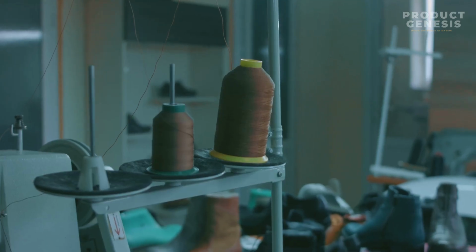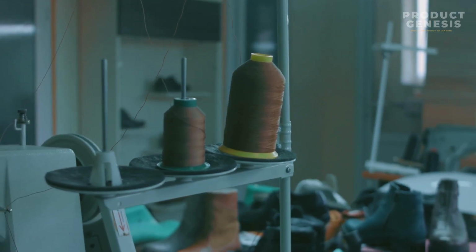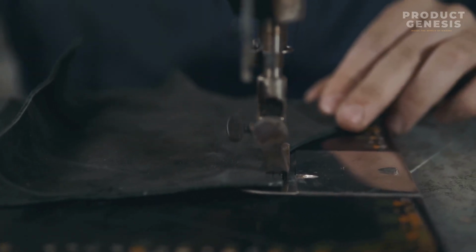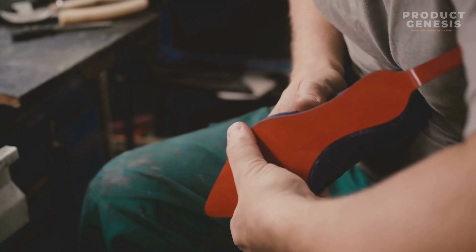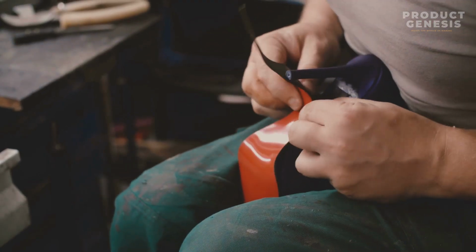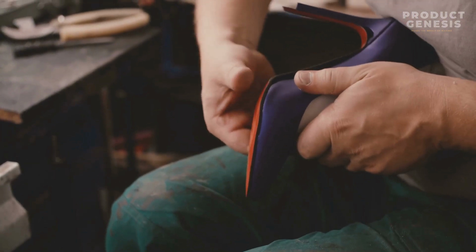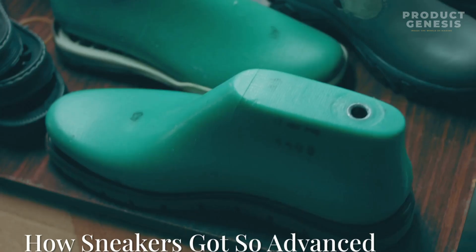For a long time, sneaker manufacturing was a very hands-on process. Workers would cut the canvas, stitch the pieces together, and manually attach the rubber soles. This early history set the stage for the incredible technological advancements that would later transform the sneaker industry into the powerhouse it is today.